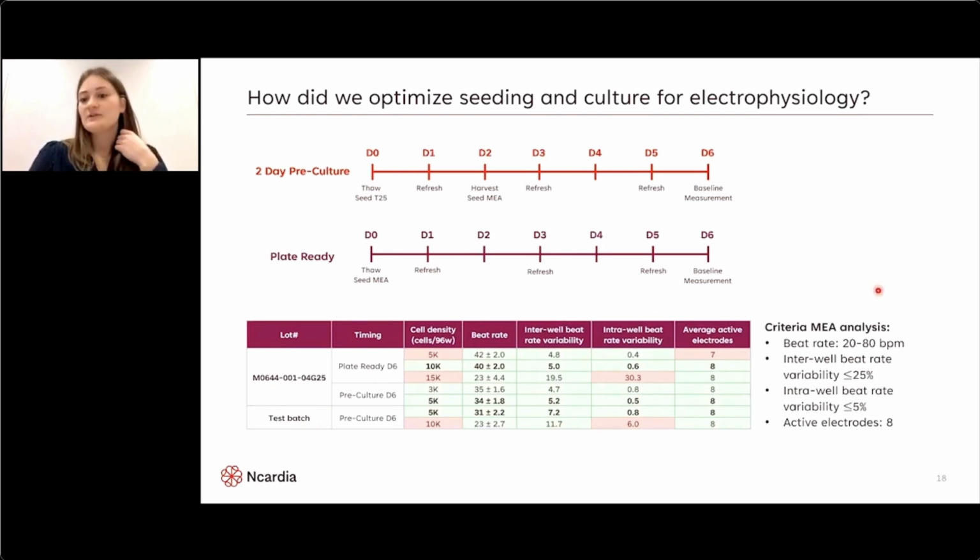And we have some criteria for our MEA analysis. For example, for the beat rate, we would like to see it between 20 and 80 beats per minute. The inter-well beat rate variability, we would like to see below 25%. The intra-well beat rate variability below 5%. And we are aiming for 8 active electrodes per well.